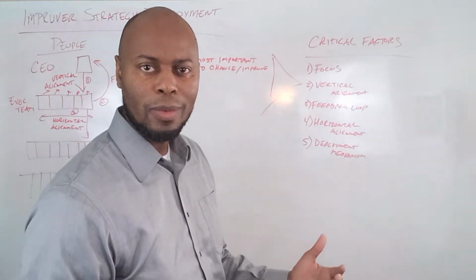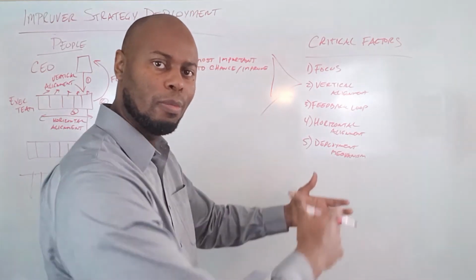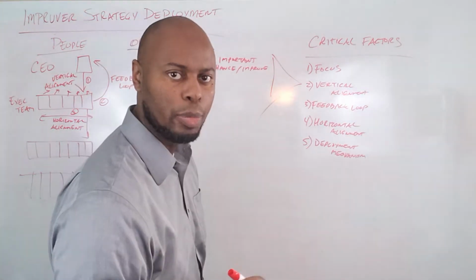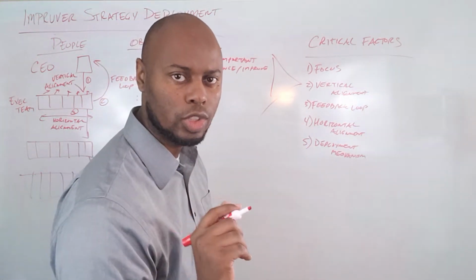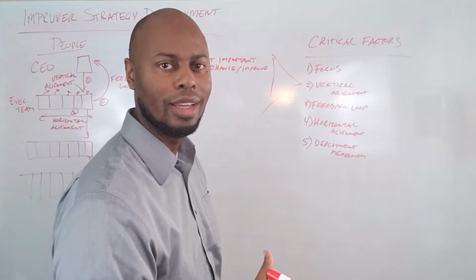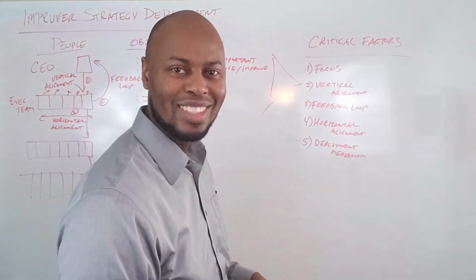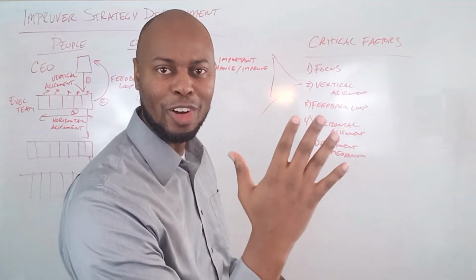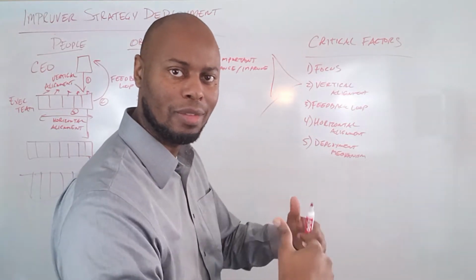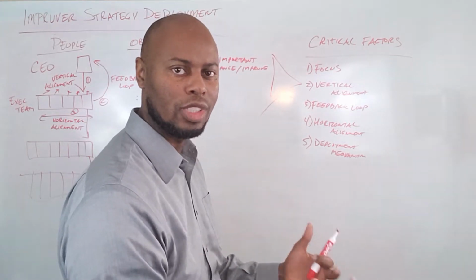So you might be wondering, what can a software or a technology like Impruver do to help you more effectively do these things? And that's what I want to talk about next. Within Impruver, there's a feature called strategy deployment. I call it a feature, but it's so deeply integrated that you almost want to say it is the software itself. It's almost like saying that a finger on your hand is a feature. It's like, no, it's not a feature. It's just a part of it. And the whole system works together so seamlessly.